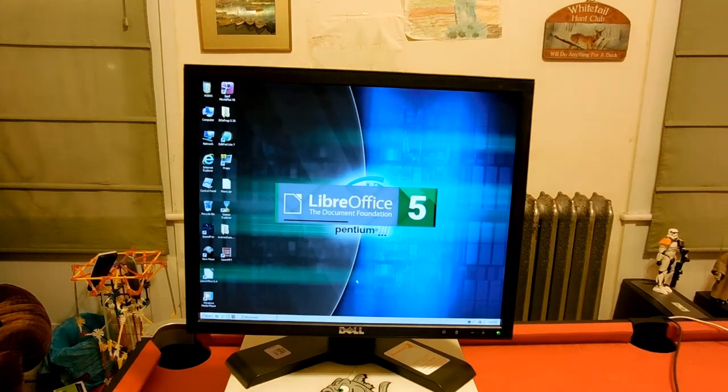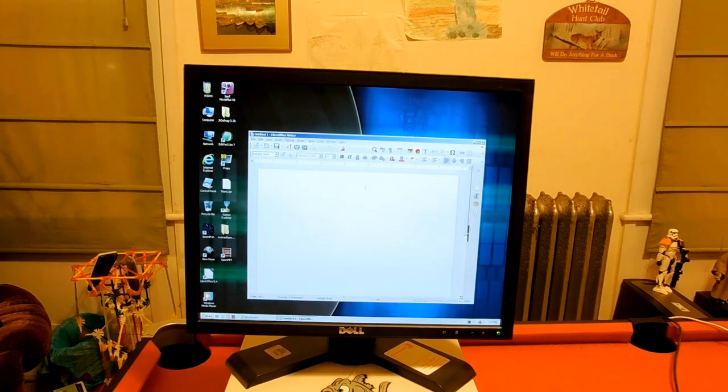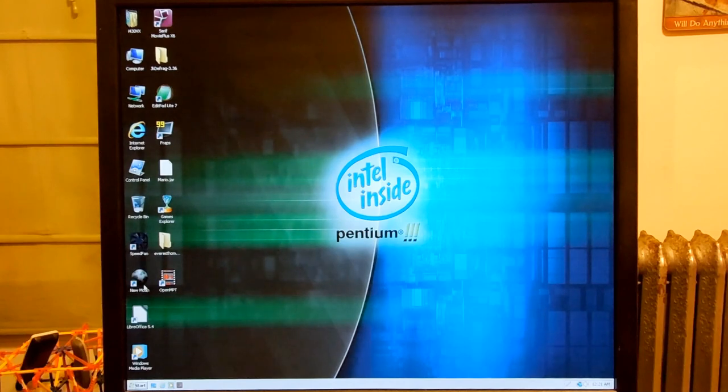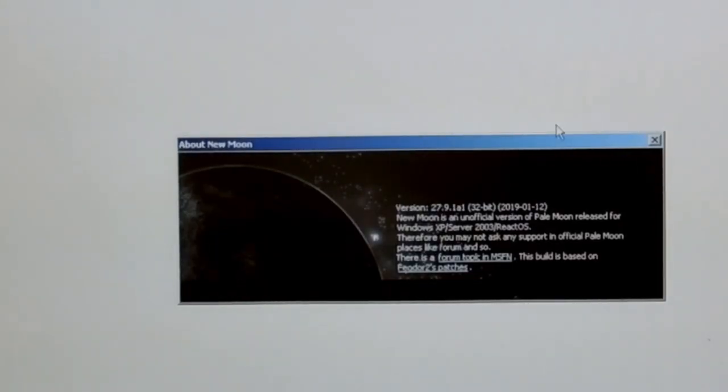Now, for basic things like Office, it's actually pretty nice. The last version for Windows Vista of LibreOffice just happens to be able to run without SSE 2 as well, so... And it runs well, might I add. And if you want to edit spreadsheets, you can do just that. For web browsing, we have my browser of choice, which is New Moon 27 with some post-deprecated security patches. It's been compiled by RoyTam1 on MSFN, and it works on Windows Vista.